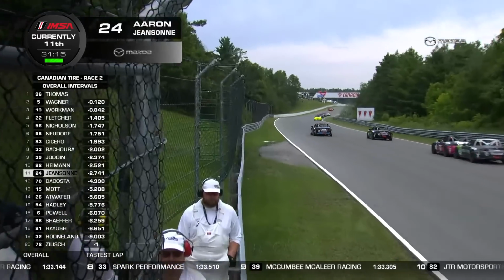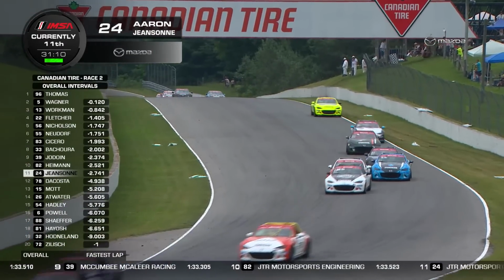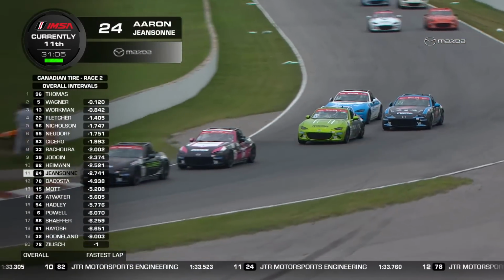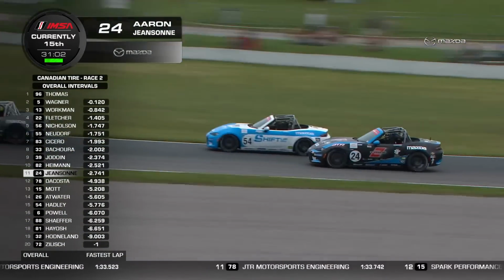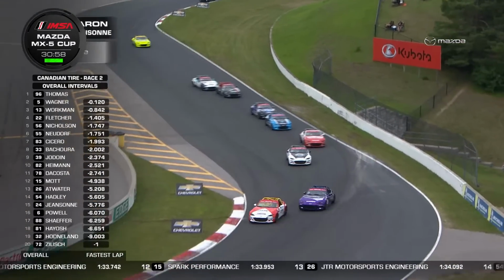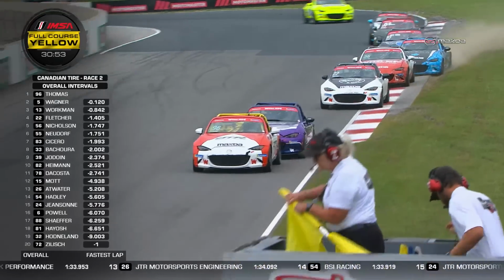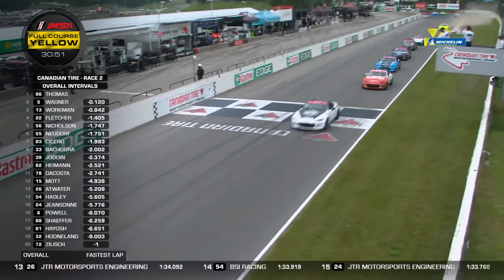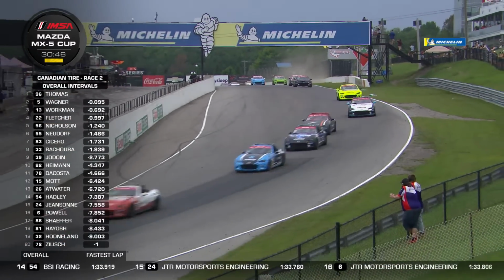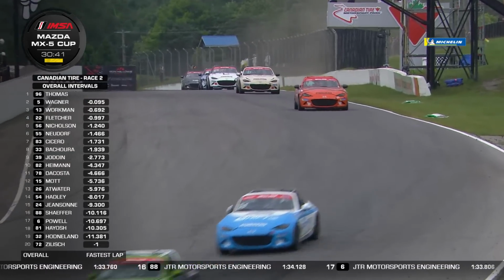Aaron Johnson dropping back through the field, has dropped down to the bottom end of the top 10, and in fact he's going out of the top 10 at this point. Now this is big news. It could be a tire-related issue. I'm hearing from the voices inside my head that he was involved in the contact earlier on as Jared Thomas reclaimed the lead of the race. His full course caution is now out. And let's see if maybe Johnson did make it back to the pit lane. Let's hope it's just a tire for Aaron, because he was 2nd in the championship after yesterday's race.